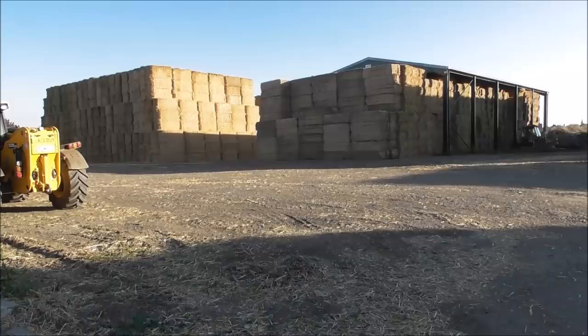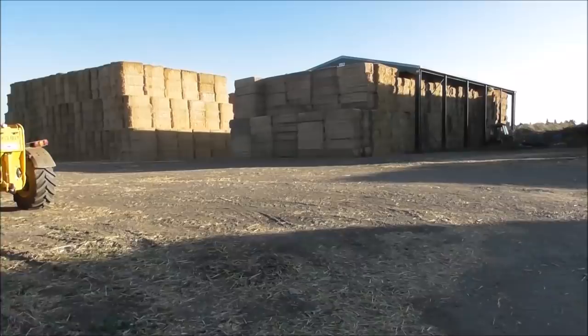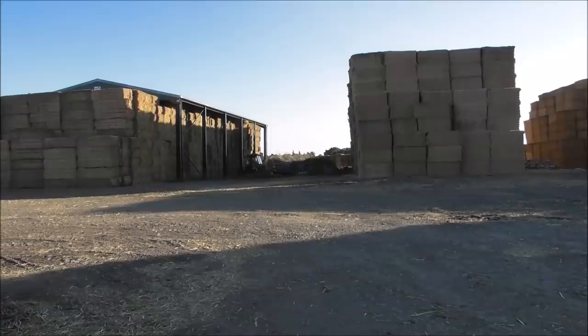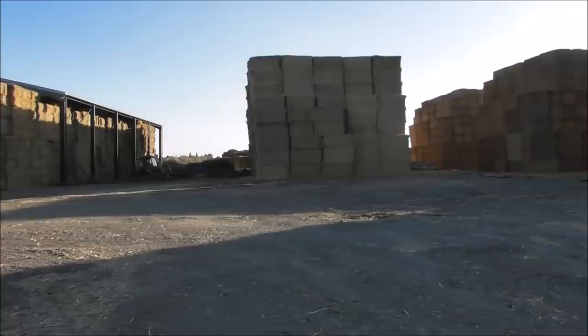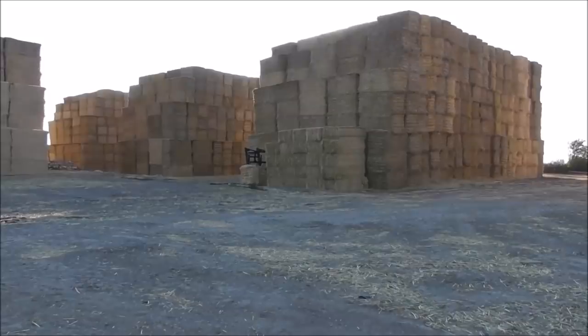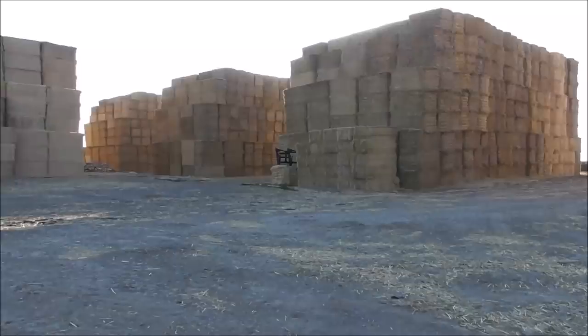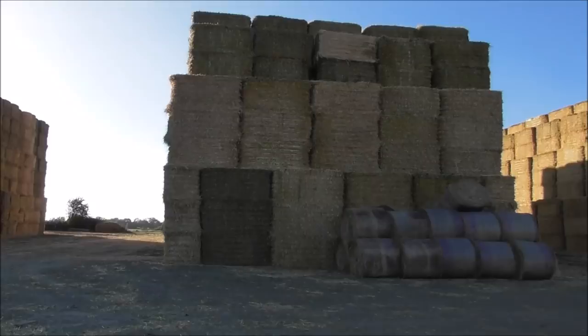And then we've got like two of these bigger stacks there. Then, if I pan you around nice and steady, we've got another one there. We've got a big stack there. I wouldn't even want to guess how many bales there are in it. There's a good few. And then you've got another one there, another one there, another one there. You got three more there. They're more or less identical, them three. And so that's 1, 2, 3, 4, that's six stacks. And we've got another one there, 7. And another one there, 8. So we've got 8 stacks here plus the shed full.